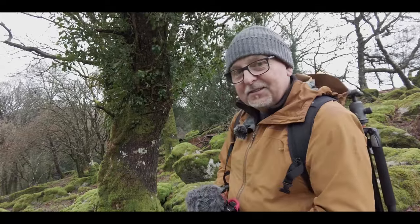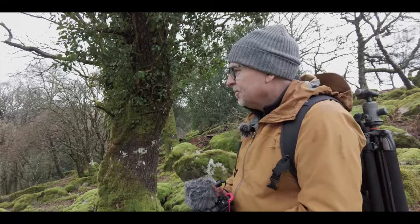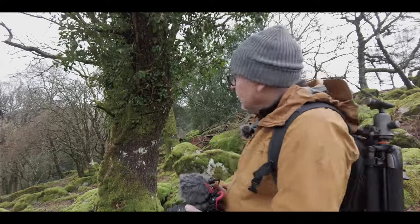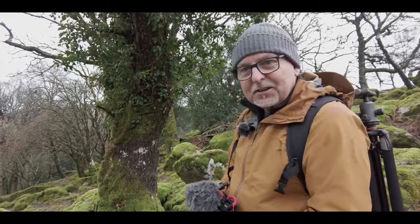So that's what I'm going to do. Just stand a while. And if I don't get any photos of the birds, then there's still some nice trees to take photos of.